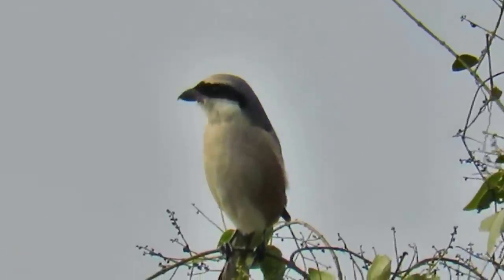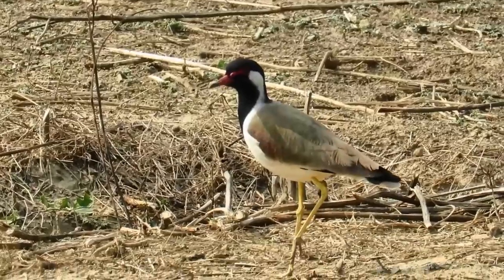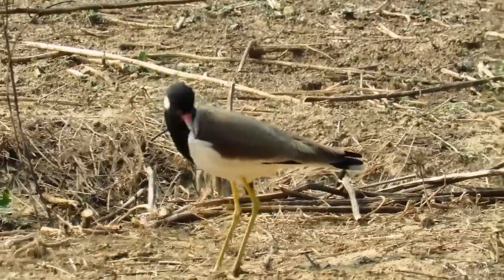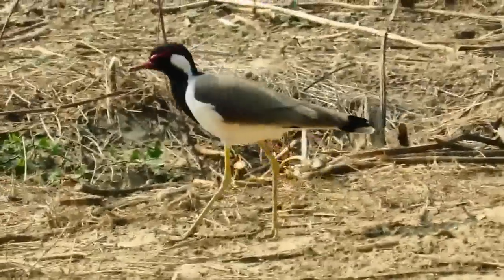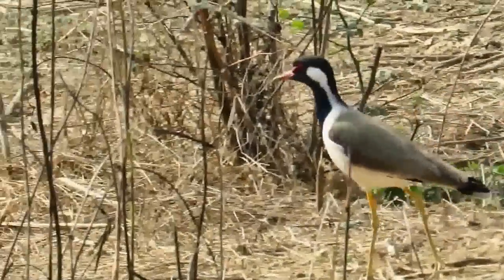This is a long-tailed shrike. Red-wattled lapwing, an extremely vigilant bird, and is the first to detect intrusions and raise an alarm. Their call is like a didgeridoo.